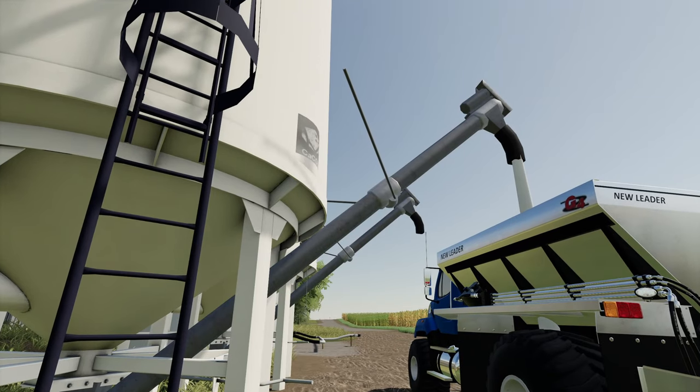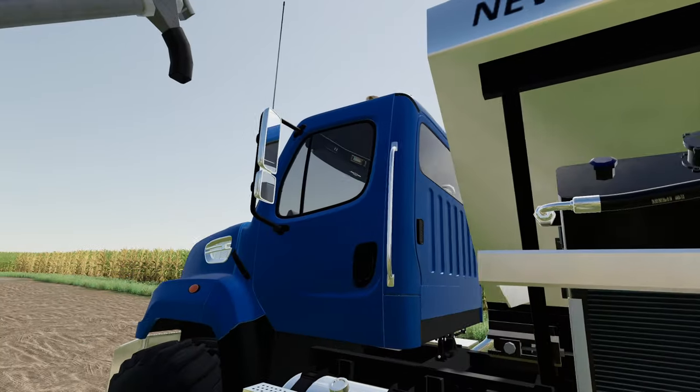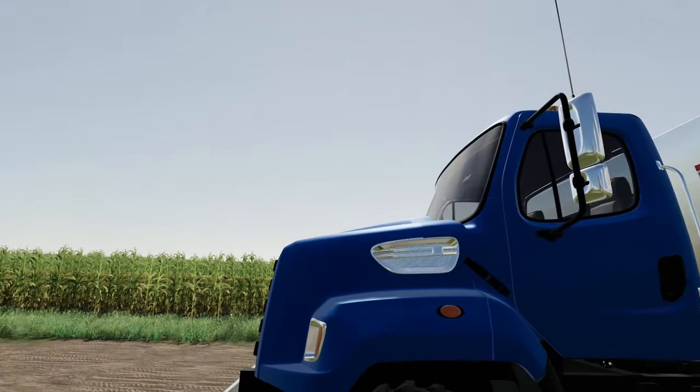Man, I'm gonna be out of lime out of this silo if we keep going. Easy, come on, hurry up, let's go. Finally. All right, let's get out of here. Let's go fire this thing up.